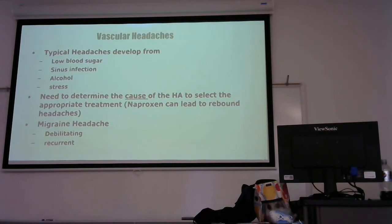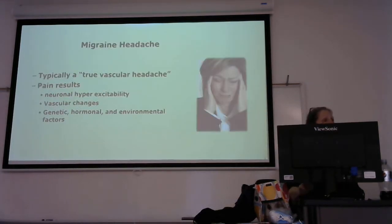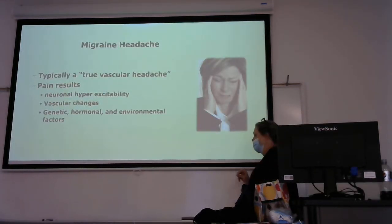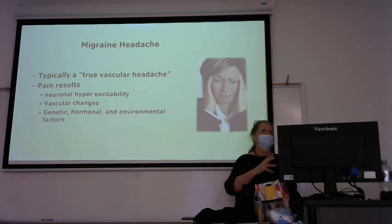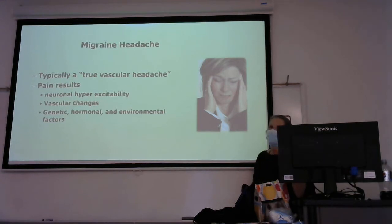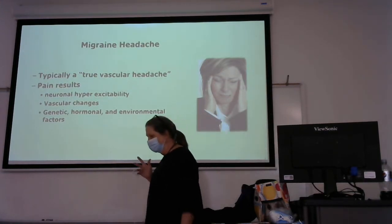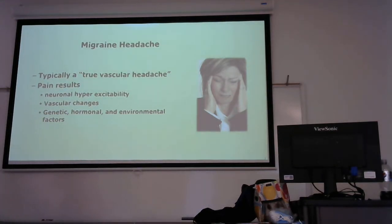But migraines are a debilitating headache. I mean, they can put you down. All you want to do is go to your room, close the door, get in the dark, put a cool rag on, let it go away. These are what's called true vascular headaches because it all has to do with vasodilation, vasoconstriction. The neuronal vessels and the nerves in the vessels at the base of the skull react to some sort of stimuli.